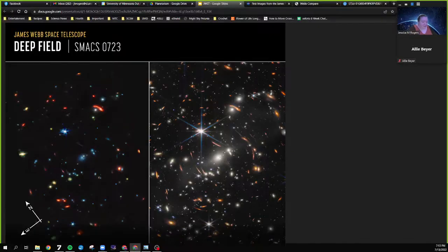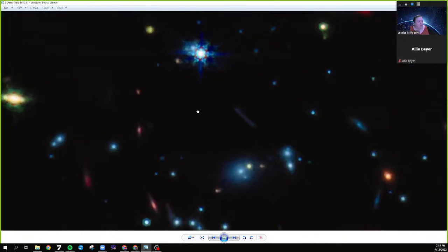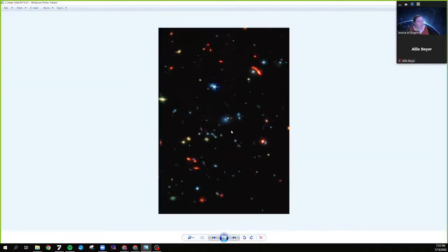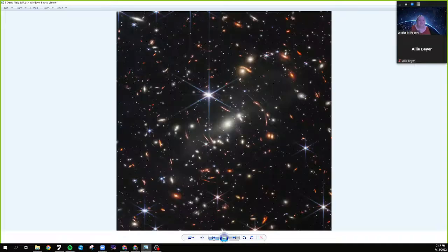Let me actually, real quick, because I think I have the MIRI one. Yeah, I do. So again, you can zoom in and see all of the little galaxies. Now, you'll notice that not everything is there, like we saw in the near infrared. And again, that's just because we're looking at a different part of the light. Not everything gives off the same amount or the same types of light. And this is, of course, the benefit of looking at different types of light.